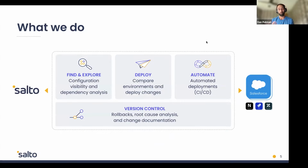And then what we bring to the table is we do 4 core things. We let you explore all those configs and metadata, specifically in Salesforce and other products. Taking those changes from one environment, lifting and shifting into another environment, doing automation. So we just added the ability to do CI/CD, using best of breed. That's a new feature. It is, yeah.